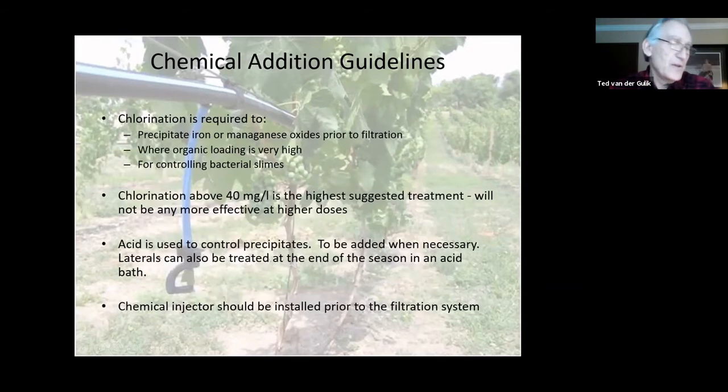So that leads us to adding chemicals to your drip system. You need to chlorinate if you have a precipitate of iron or manganese oxides prior to filtration. So your chlorination unit needs to be before your filtration unit. Acid dissolves things, but for chlorination, anything that causes the precipitate to precipitate out, you want it to be picked up in your filter and then backflushed out. So if you're doing continuous chlorination, you're having to filter quite often.